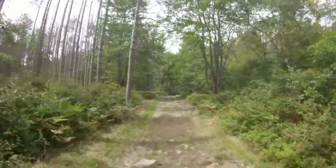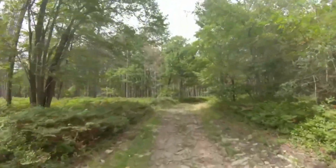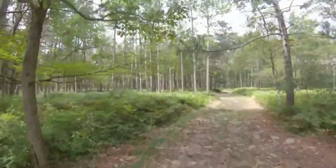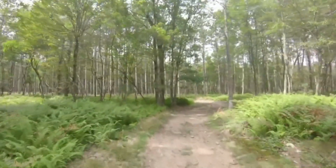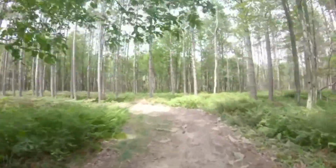So if you are looking for a very easy trail, I probably would not recommend this trail. Like I said, a lot of this trail is washed out, especially the main access road that you go down to get into the trail system. I did find that very rocky and washed out.